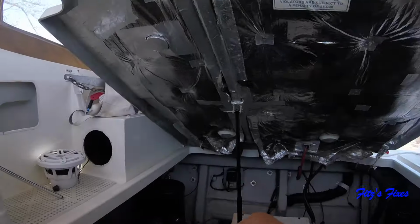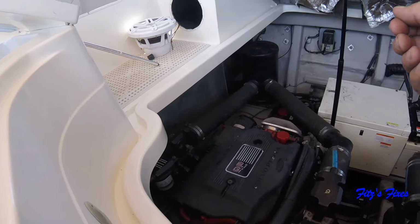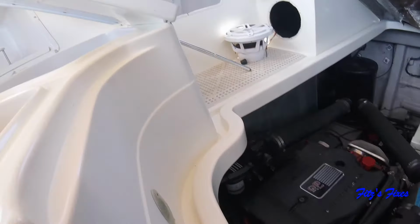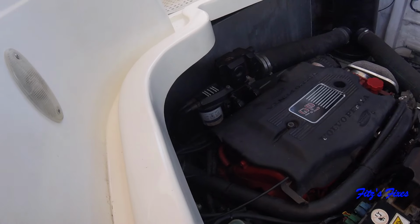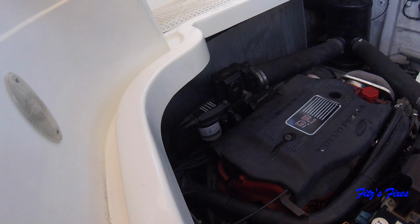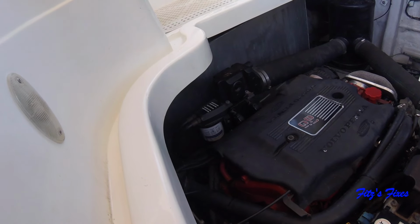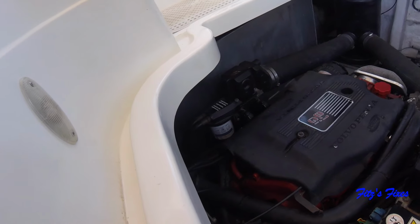So when you turn the key to the on position, you can hear the fuel pump go on. Just turn the key for 2 seconds or whatever, and then just start the boat. If you leave the key on for 11 seconds, it reaches rail pressure on the fuel rail, and the pump will shut off. So, you know, that was simple.